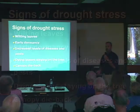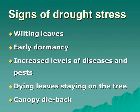So tonight we're here to talk about drought and what that does to trees and how to take care of that. So the signs of drought stress in trees. We have wilting leaves. If the leaves are wilting, that's pretty much the first sign that your tree is not getting enough water. Those leaves are becoming less turgid. They're wilting. Early dormancy of trees. If everybody knows the California buckeye, I think every single one of them has gone dormant by now. That's a mechanism for that tree to just say, I'm tired, go into bed for the winter, and hopefully I'll wake up next spring.